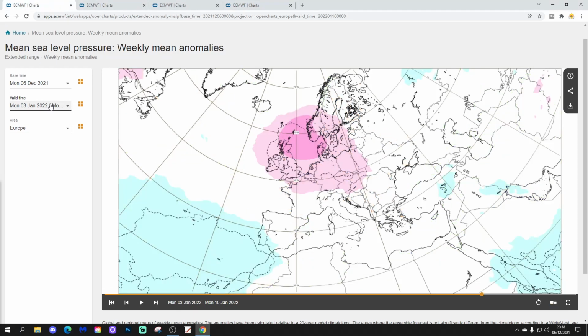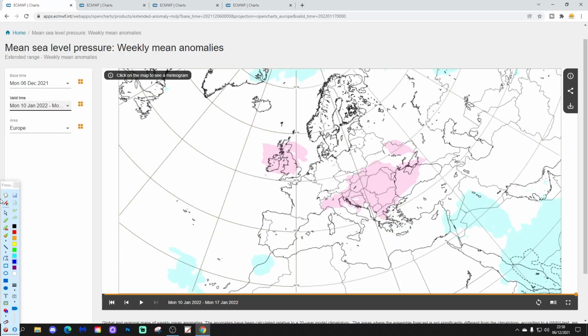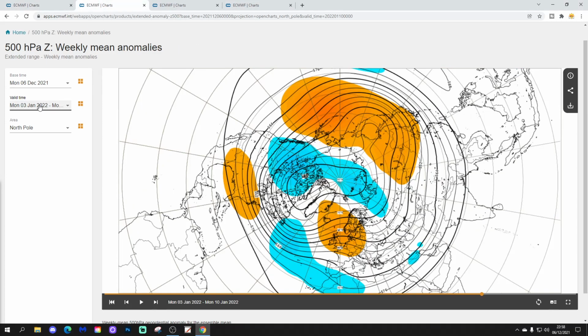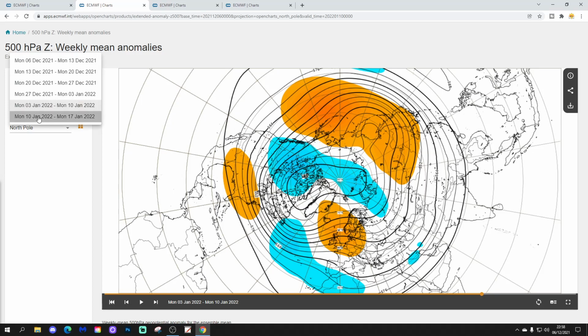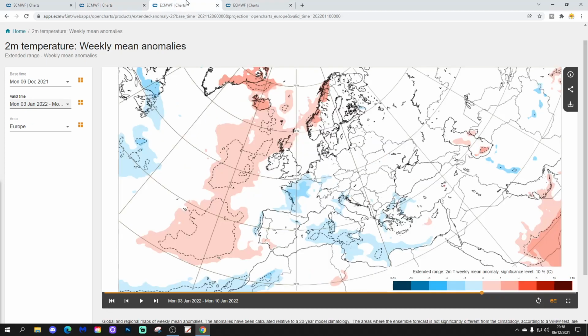Week 6 will be the 10th to 17th of January. Where does high pressure go then? So we've got some high pressure moving over towards the eastern side of Europe, and still with high centred over the UK. It's a very weak signal by this point, I have to say. So maybe the high has begun to break down by the middle of January. Although the 500 millibar height anomaly still has it firmly locked in over the UK and the west of Europe, to be honest.